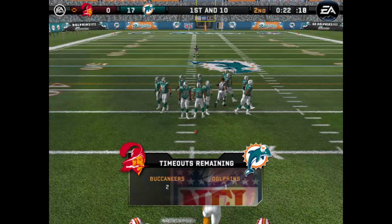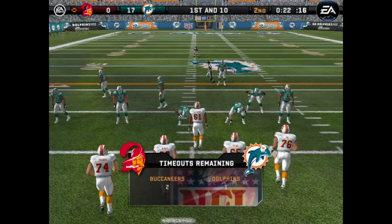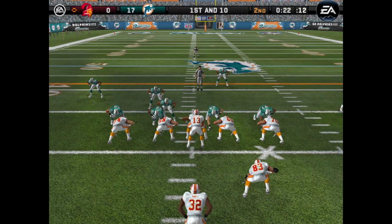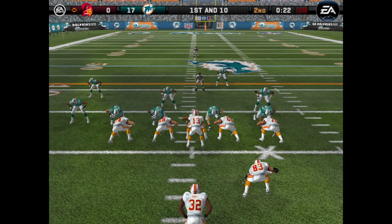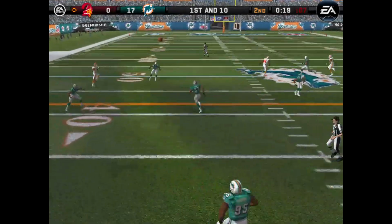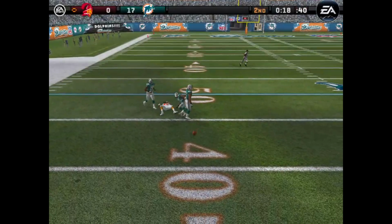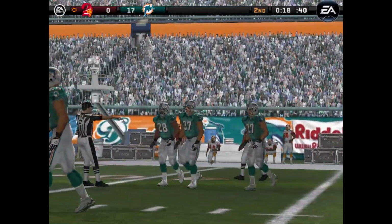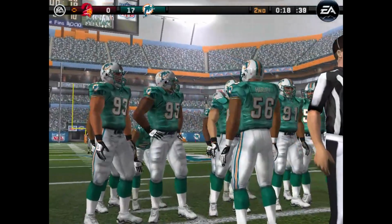So they have 1st and 10 here. Ball on the 32-yard line. The Dolphins come out in a nickel package. Copeland, the motion man. Going to the air on 1st down. Closing in with the throw. And he can't hang on. And there's not one wide receiver who can ever claim he's never dropped a pass. It's just part of the game.